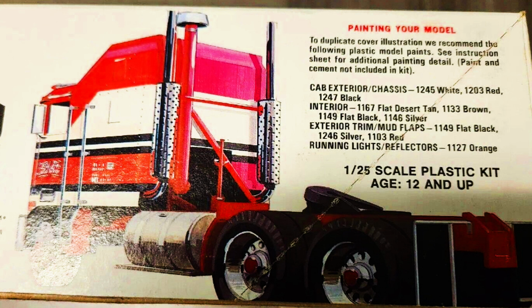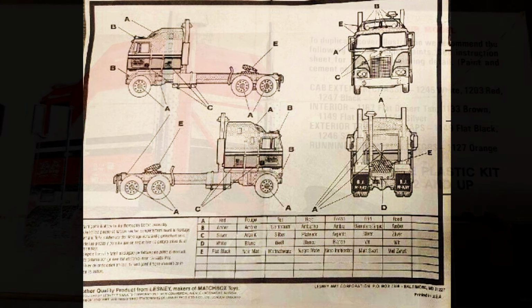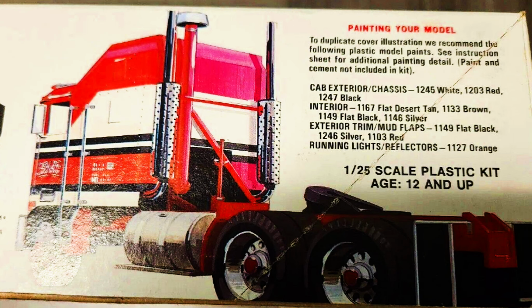See instruction sheet for additional painting detail. Paint and cement not included with kit. Cab exterior and the chassis would be 1245 white, 1203 red, and 1247 black. The interior would be 1167 flat desert tan, 1133 brown, 1149 flat black, and 1146 silver.